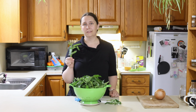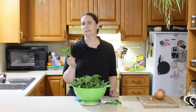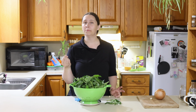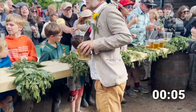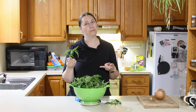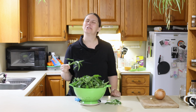However, once you've processed them a little, if they're cooked, dried, chopped, or crushed, the sting goes away, so you don't have to worry about it so much. However, there is a competition in the UK that is annual where they see who can eat the most raw stinging nettle. Not my cup of tea, but to each their own. Of course, you can also make some great tea with this. Now let's try making a nourishing soup instead.